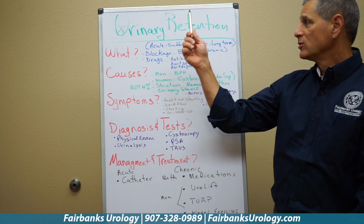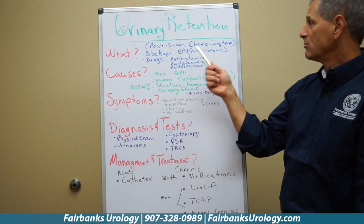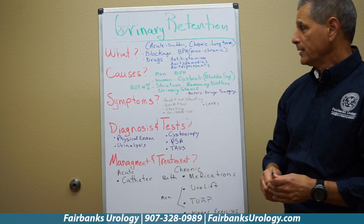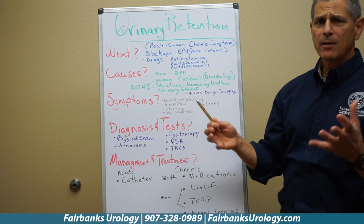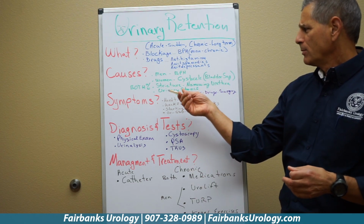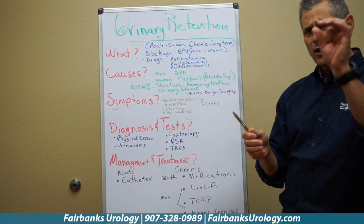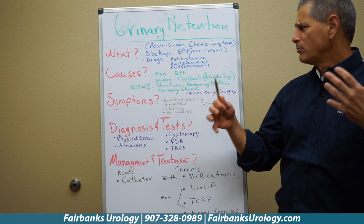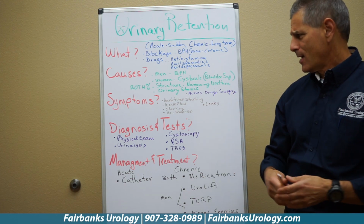A lot of different things retain that urine in the bladder. But we know that sudden onset is known as acute. We know long-term is known as chronic. Each are treated a little bit differently. Causes. In men, a lot of BPH. That's enlargement of the prostate. For women and men, you get that stricture or narrowing of the urethra, or urinary stones in the kidneys and whatnot. Again, it's a blockage. Got to take care of that.